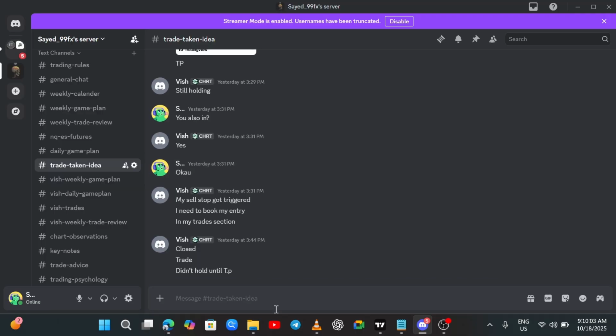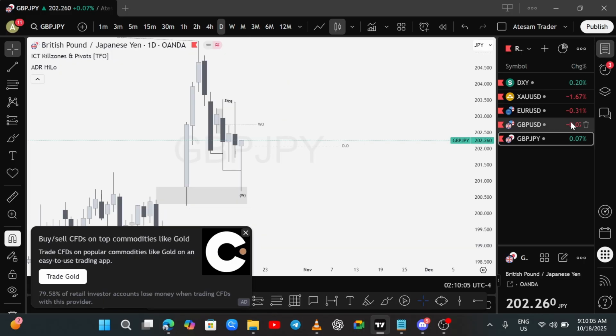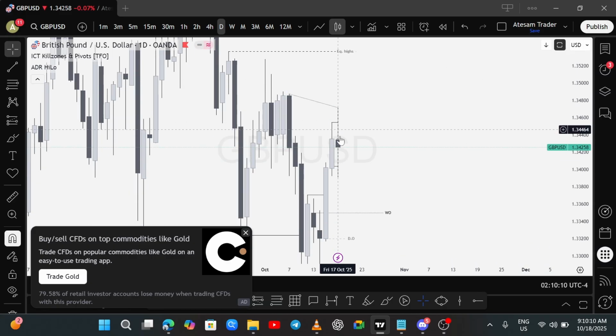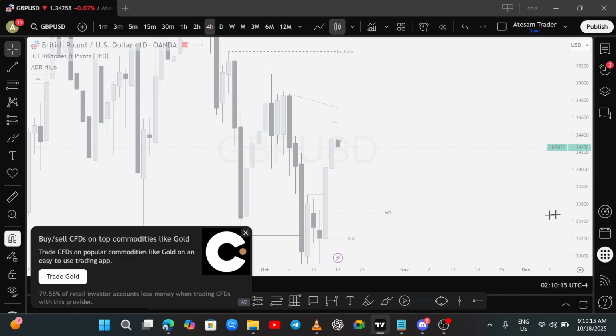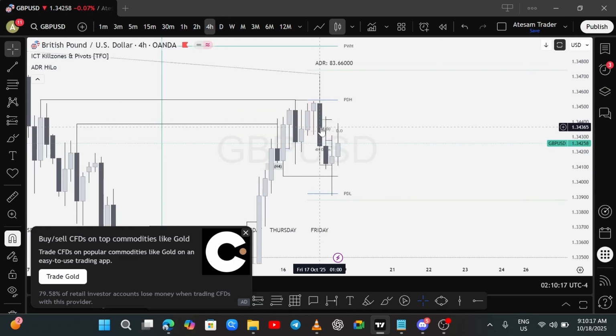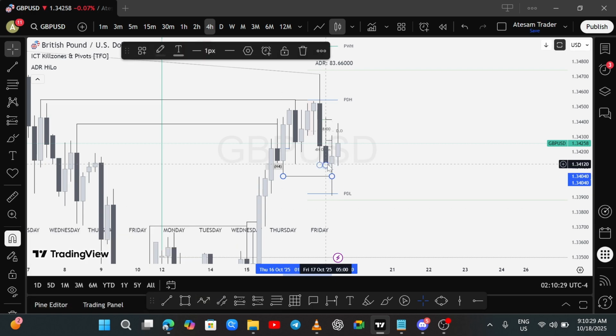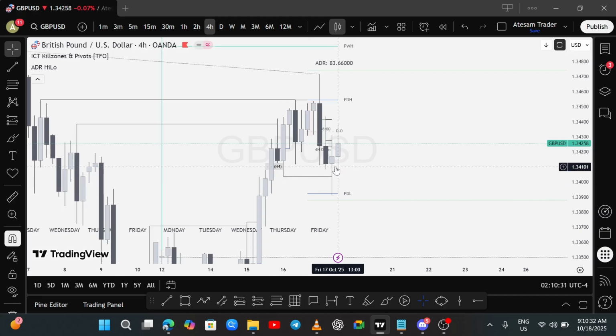Let's see what happened after that, because I haven't checked the chart since yesterday. See this candle formation. It came towards the previous daily candle low. If you see the 4 hour, this is the 5 a.m. candle. It didn't take this liquidity. So here I also have one entry on the 9 a.m. open. I didn't take it here because we have unfinished business, so we can still expect continuation to the downside.